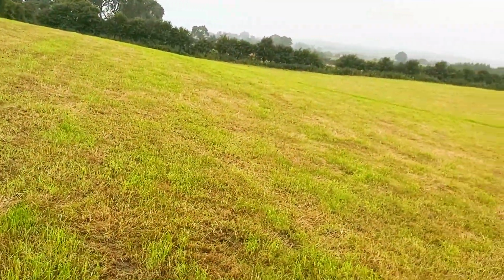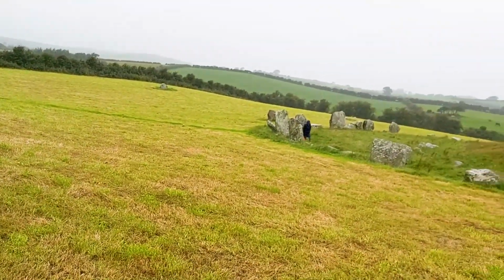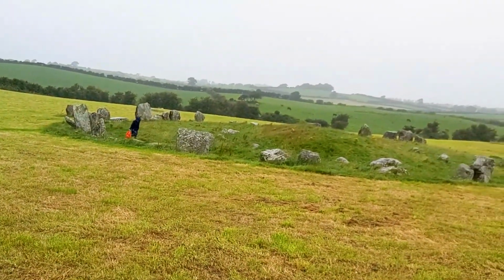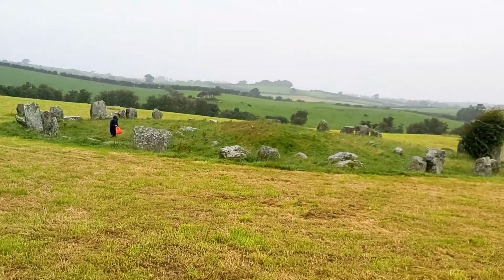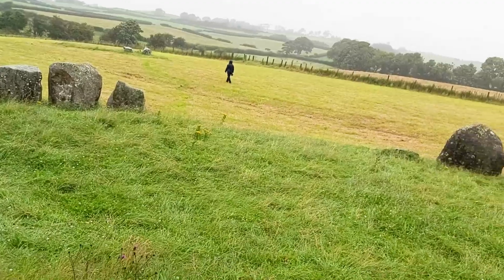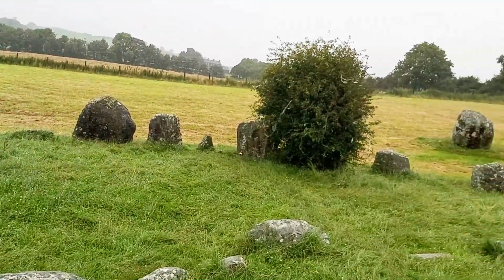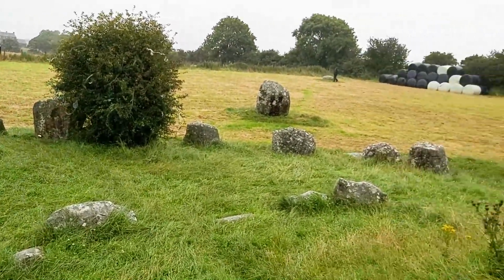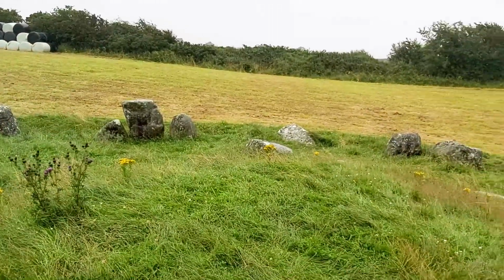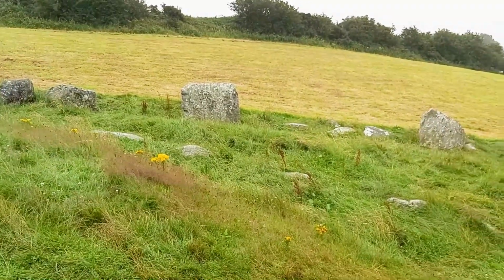So actually arriving here at Ballynoe, it's always a fantastic moment. I mean, that is one immense, fantastic stone circle. Look at that. As good as any anywhere. The stones are really quite large. So this is the best stone circle in Northern Ireland, according to me. That's my opinion anyway. But the stones remind me of Castlerigg or Swinside in the Lake District. But it really is an immense stone circle. It's fantastic.